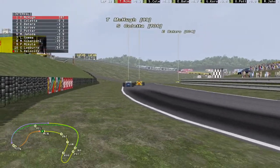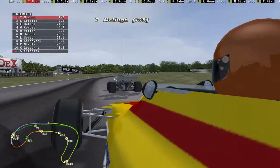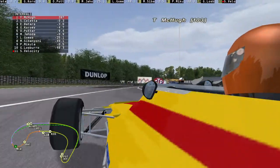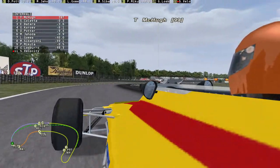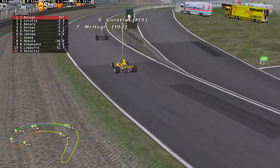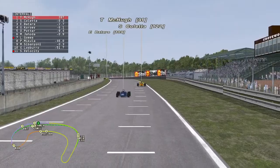As we're still looking at the battle for the lead, Thomas McHugh versus Coletta, Coletta a lot closer this time. Practically sniffed the opportunity as he looks to go round the outside. Oh no, he's not there. He didn't get a good exit, and that allows McHugh to blast away down the Birmingham straight. Yet again, the gun of the engine keeping him ahead here.